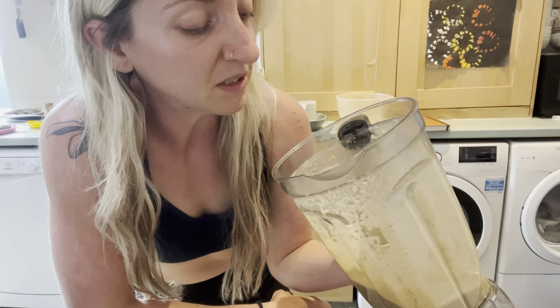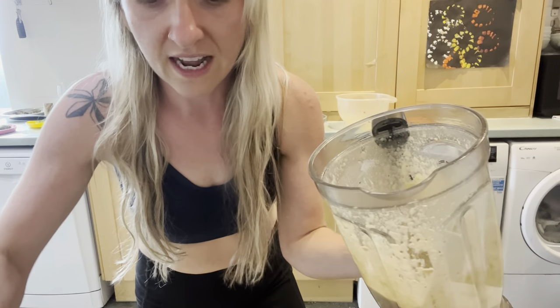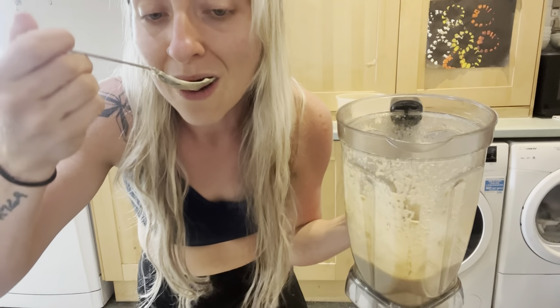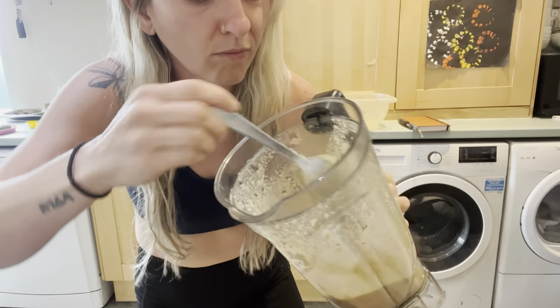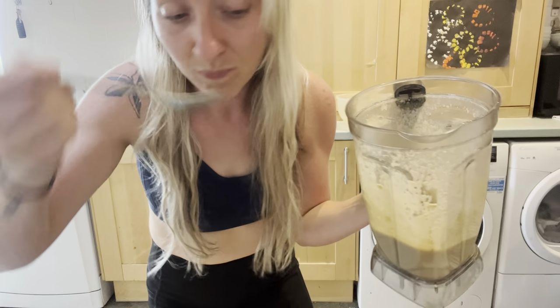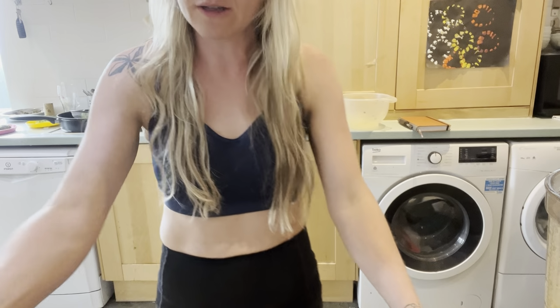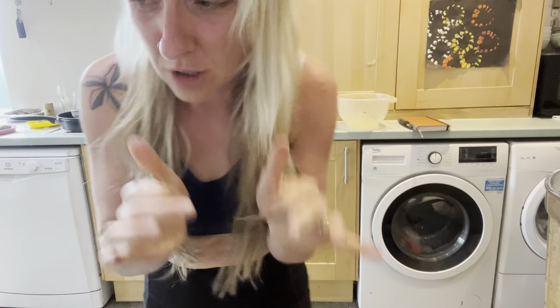I'm a medium mustard person, but I fluffed it out with a bit of extra stuff, and it's actually not too bad now. Ooh, it's still a little strong. But no, it's good, it's good. Oh, oh my gosh, that's got a kick. Anyway, once I mix it in, it should be fine.